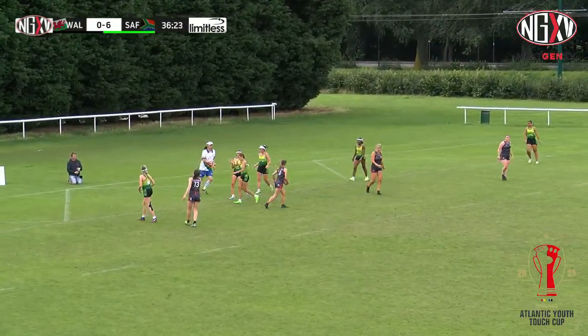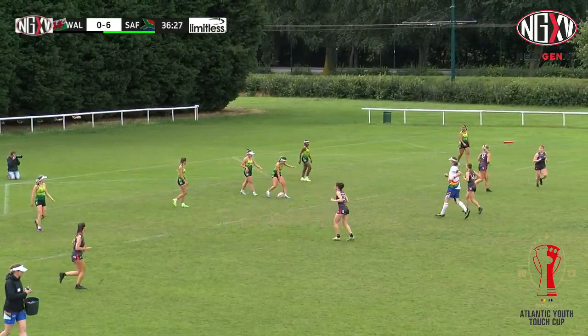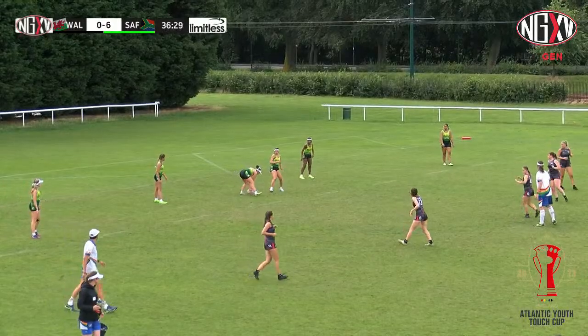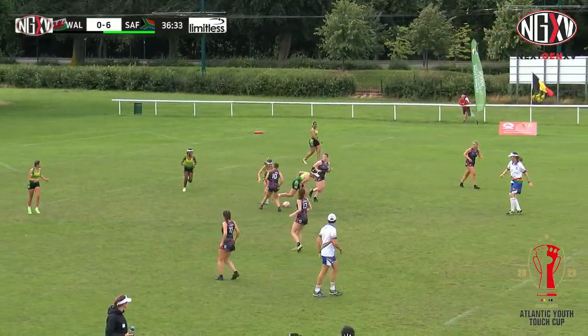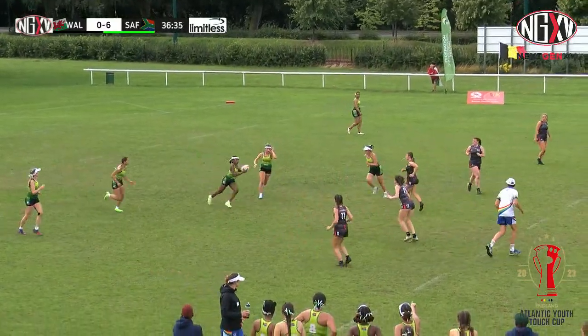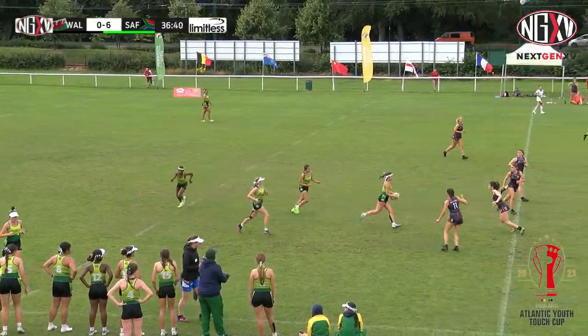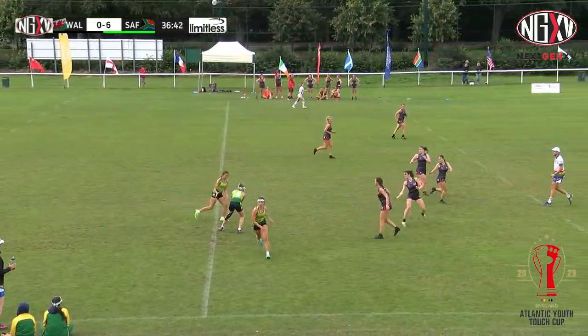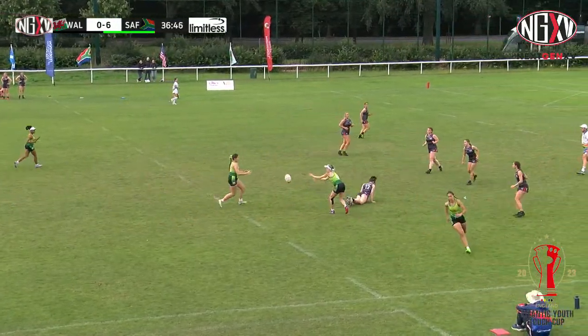South African defence is still just up like a rocket though, and Wales use up their 6, and South Africa will play out. The engine on these South African ladies is so good. With three minutes to go till full time, they're flying off the line in defence, working so hard for each other, and still got the pace to go and drive down the box.